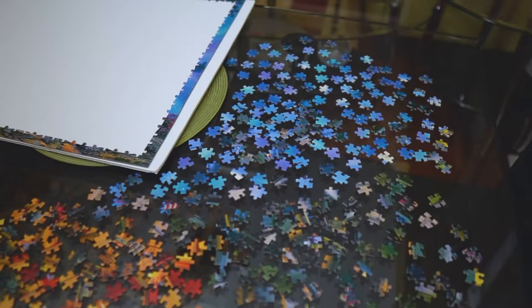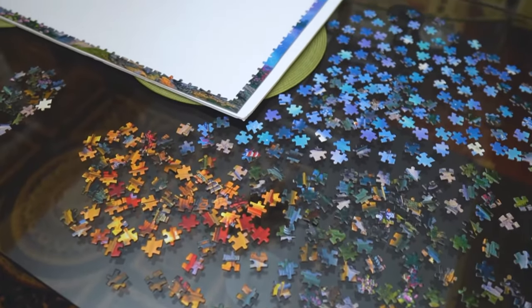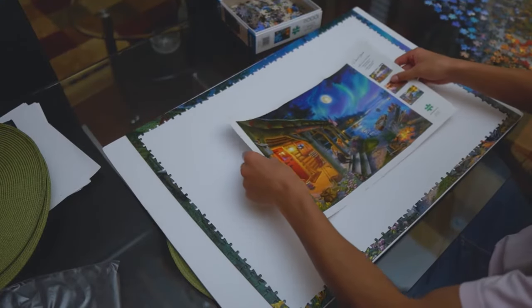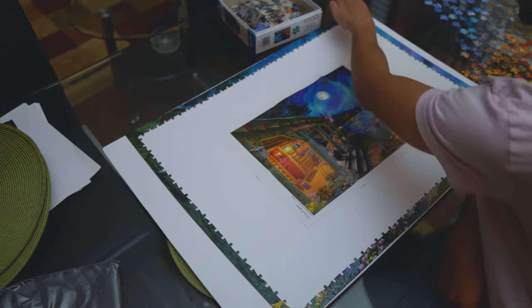This was my first attempt, and in the beginning, I was a bit overwhelmed because there was just so much going on. There were so many pieces and I didn't know where to start. But I know if I tried another 1,000 piece puzzle, I would be able to do it a lot faster using the different techniques that I learned while I was solving this one.